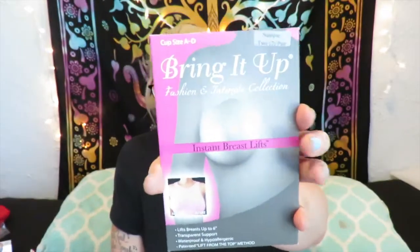So the first thing that I pull out is called Bring It Up. It is Fashion and Intimate Collection Instant Breast Lift. And I will probably never use these, but there is the packaging for it. This retails for, let me see if it's even in here. These retail for $5. So instant breast lift, I will probably never use them.